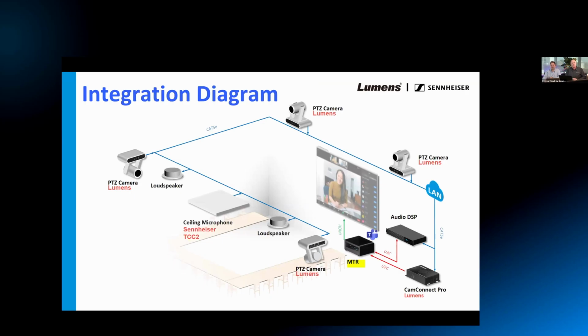We have a VC-TR60A, and a VC-TR60A Dante AVH, which is the Dante audio and Dante video camera. We also have a VC-R31. Multiple microphones, multiple TCC2s set up around their town hall setup here, and we have that piping into an MTR and also through the CamConnects. Now the CamConnect can output both a USB UVC and also an HDMI as well.